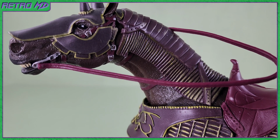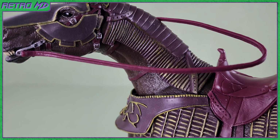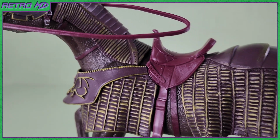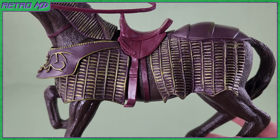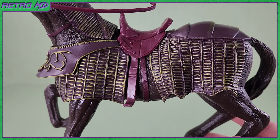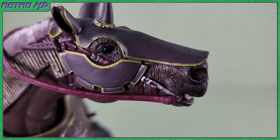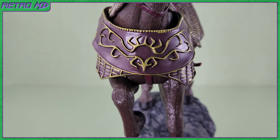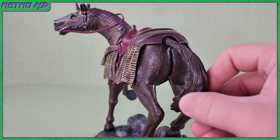This brown horse is covered in battle armor. Some of the armor is a part of the actual sculpt and therefore is non-removable. Just look at all the sculpted detail, and they did not skimp out on the paint detail either. There is a nice gold wash over the maroon armor. Even the little buckles are painted, as well as the large symbol on the front. The only articulation on the horse is the tail can rotate.